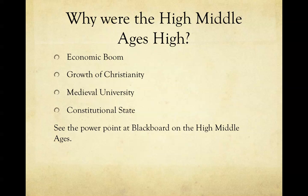We talked a lot about the economic boom of the time, and this is an agricultural boom that takes advantage of changes in invasions. Invasions stop in Europe. We don't get invaded by the Vikings. We don't get invaded by Islam from the south. We don't get invaded by the Slavs from the east. Everybody seems to be settling down. Agricultural boom, good weather, new technology. All of this leads to agricultural surplus. The population of Europe will double. It'll also lead to the development of cities, trade. So a big element there, this economic boom.